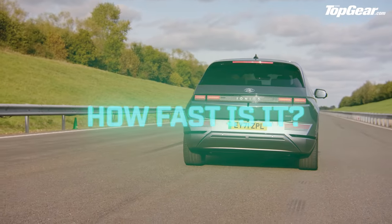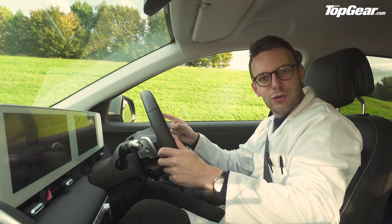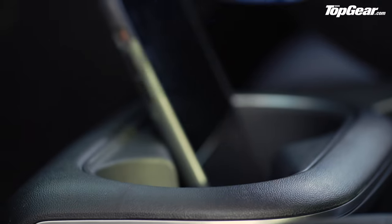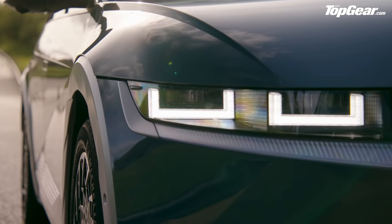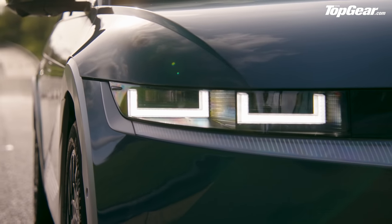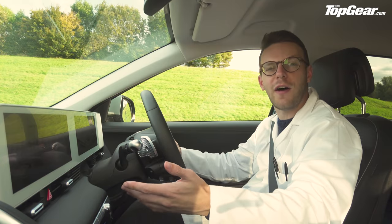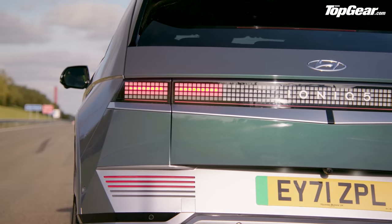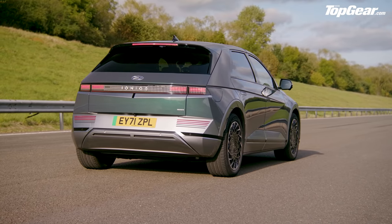How fast is it? Well, to find out, I'm simply going to pin the Ioniq 5 in a straight line for as long as possible down our straight test track, and then use this clever GPS box of maths to get some super accurate numbers. And we are expecting this to be quite quick, because this is the top of the range twin motor ultimate Ioniq 5, 305 horsepower, that still sounds like a lot to me, and 446 pounds-feet of torque, which sounds like an absolute chunk.